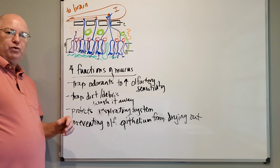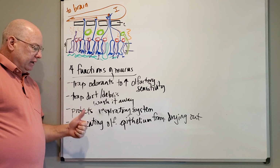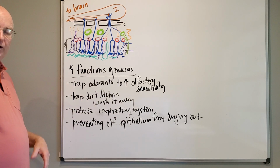So it protects in two ways. It traps dirt and debris and washes it away, and it prevents the olfactory epithelium from being dried out and cracked. So know those functions of olfactory mucus.